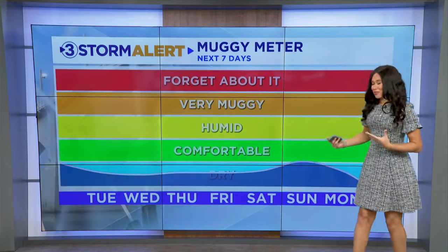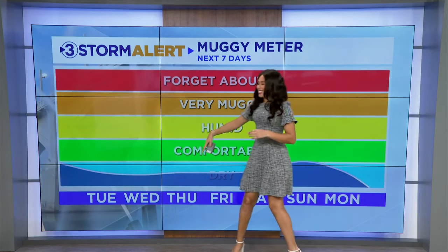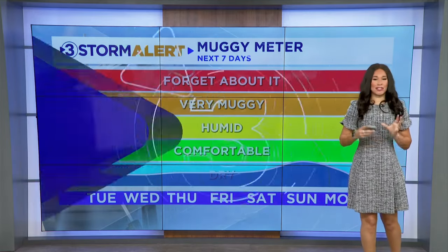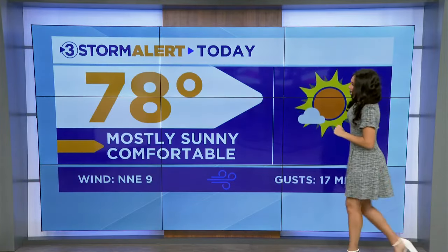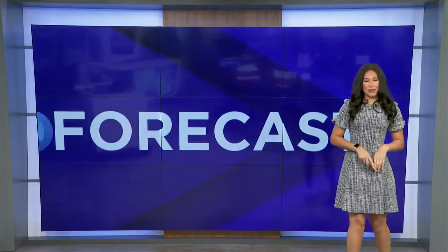Now taking a look at the Muggy meter. We are all the way down to the lowest level in that blue, nice and dry. We're not going to feel that humidity for the next week, most likely into next week as well. Again, your high today is going to hit 78 degrees, mostly sunny. It's going to be a very comfortable day today. Might need to bring a little bit of a sweater with you.